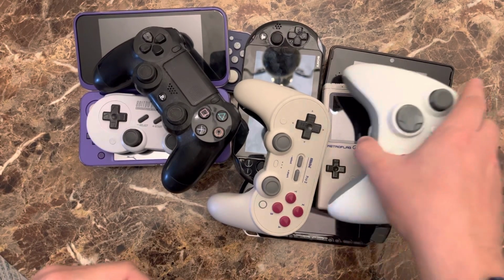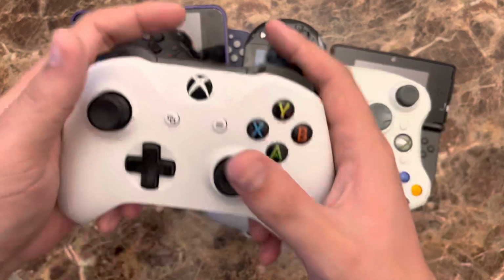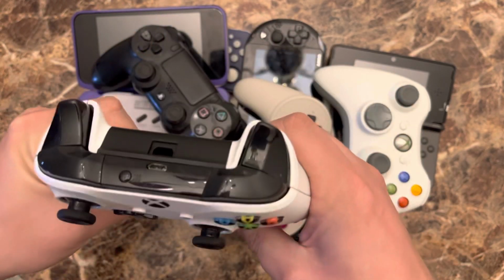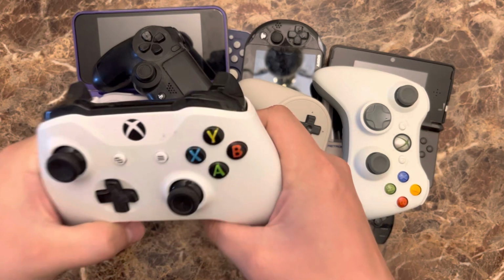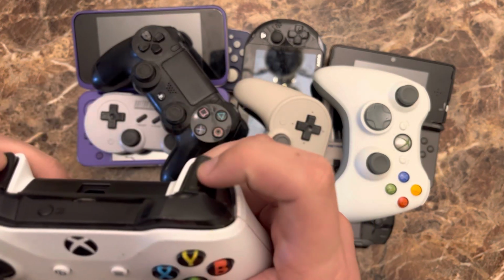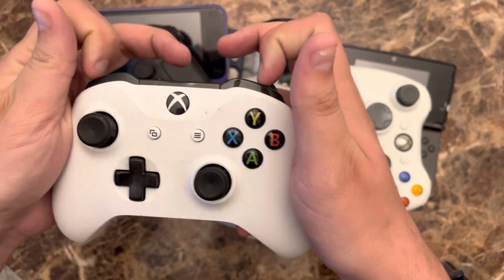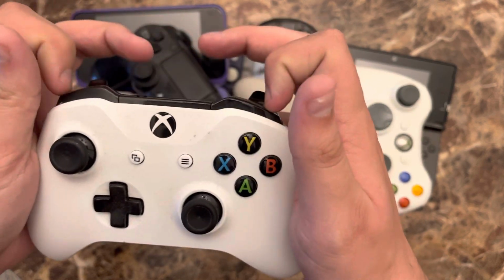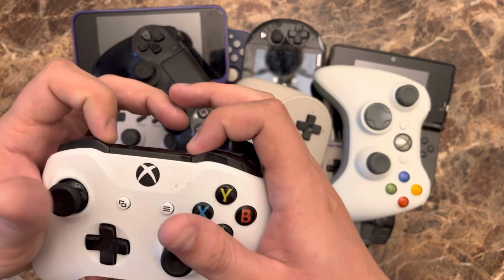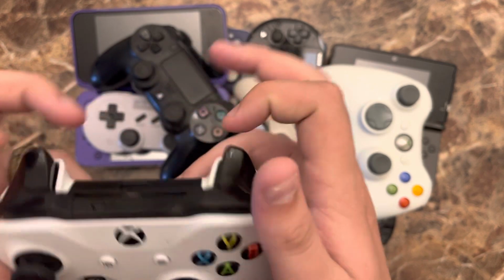So there's the controller there. Then we have the Xbox One controller. This is in very similar dimensions to the Series controllers. This is as good as a controller can get, I will be honest with you. The bumpers can be pressed at any point along here. The original controller couldn't do that. You had to go back here. If you tried to click in here, it would be too stiff. The hinge wouldn't allow it to happen.